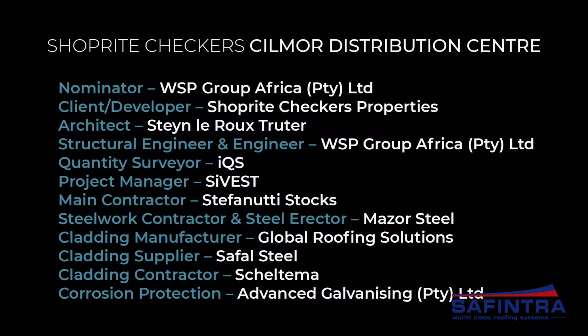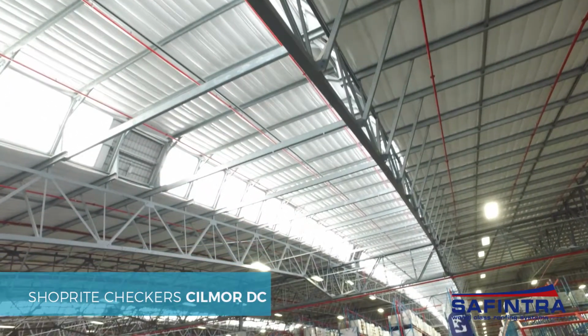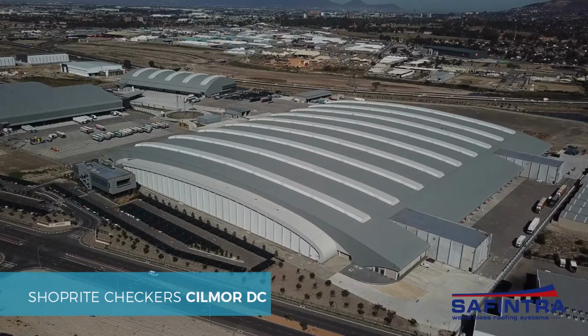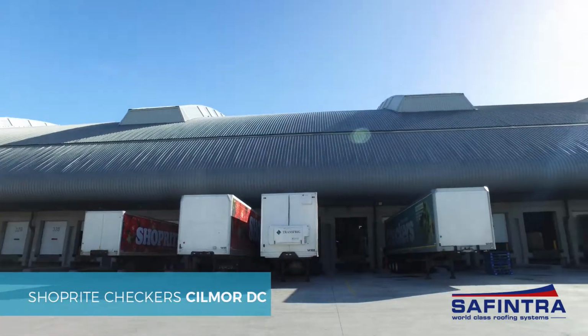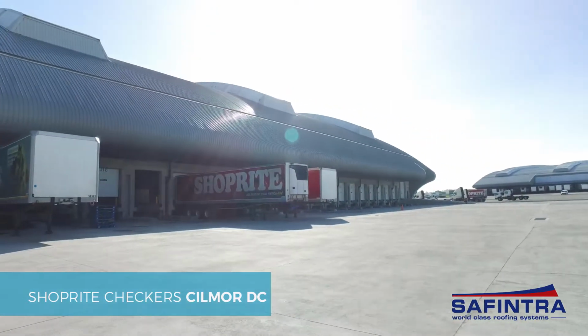The ShopRite Shoprite Distribution Park includes more than 20 buildings, the largest of which are 3 warehouses serving as the core of the development. The biggest is the 76,000 square meters dry goods warehouse, followed by the 18,000 square meters refrigerated building and the 12,000 square meters return center.